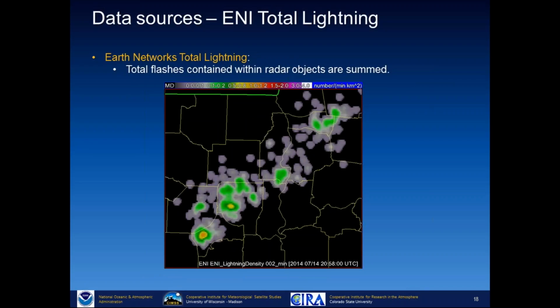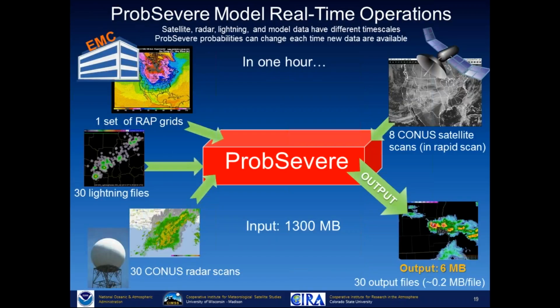Now, you may have observed that sometimes the ENTLN lightning is dropping out in AWIPS for one time period, for 1 minute, then it comes back the next minute, then it's back for good in the following minute. The lightning field that's being used for ProbSevere is the same lightning field, but it is not being affected by this AWIPS-specific data dropout. So even though you're seeing the lightning dropping out in AWIPS, the lightning is not dropping out in the ProbSevere computations.